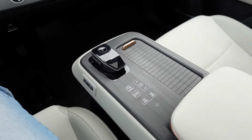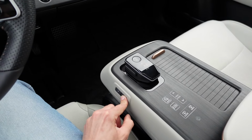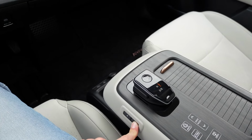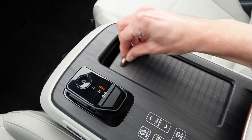And then on this console itself, you're able to move it. So if I press this button, I can slide this very far back. Just depends on how I guess you want your armrest to be, or the rear seat passengers, how they want everything to be. So a little bit interesting. You can get a better look at that. And then right here, you can slide this back.